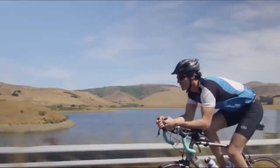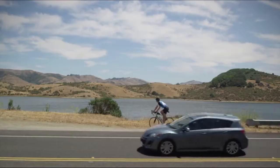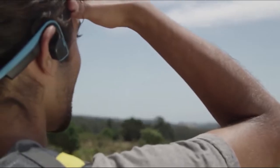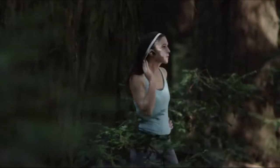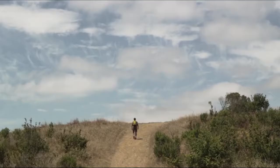These wireless open-ear headphones prioritize your safety, ensuring you're always aware of your surroundings. Finally, a headphone experience where all the layers of your world, from your music to your moments, come together.